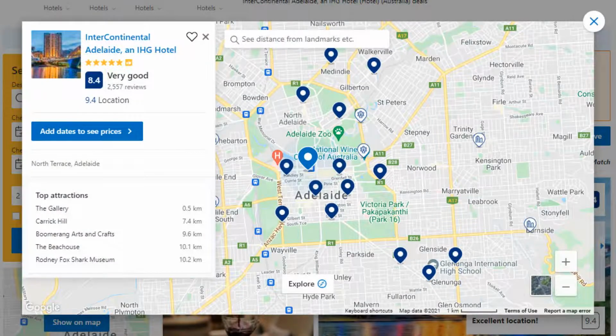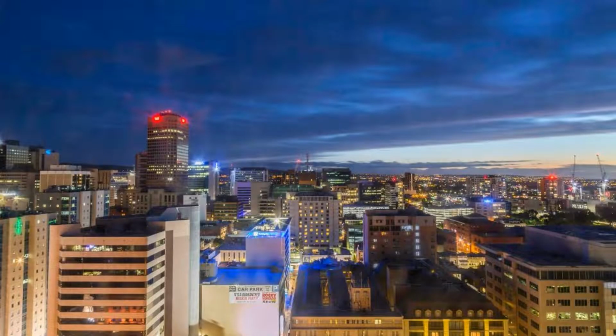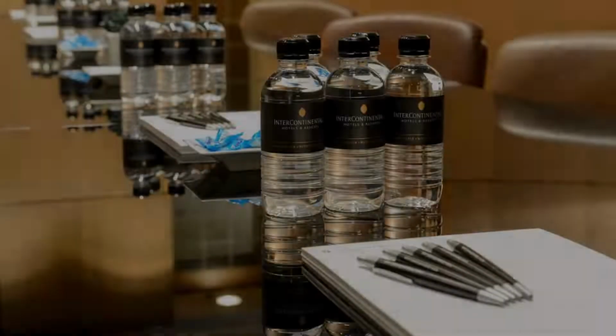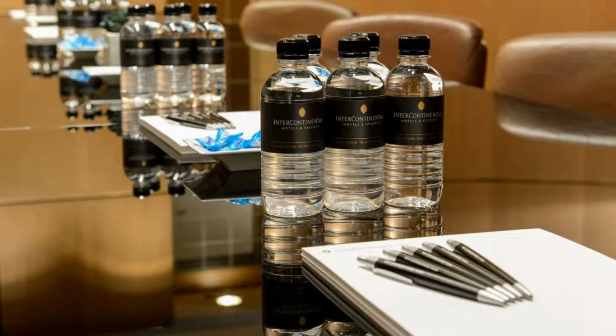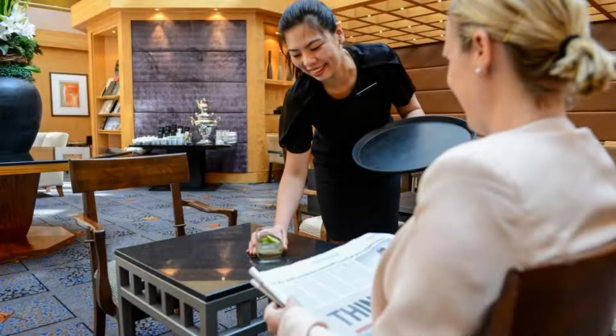Number 1. It is a 5-star hotel. The location of this hotel is superb and guests love walking around the neighborhood. Check-in time is 3 p.m. and check-out time is 11 a.m. Guests are required to show a photo ID and credit card at check-in. Pets are not allowed in this hotel.